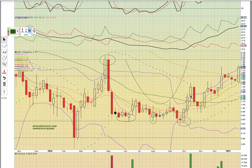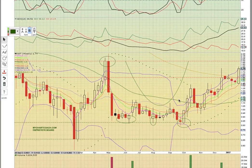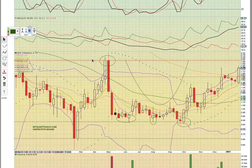Let's look at the weekly chart. The weekly chart is showing us the resistance level to break. The resistance level to break is 2 right here on the weekly chart. We've got 2, which is the close in April. So this high close in April is going to be the key level to break.